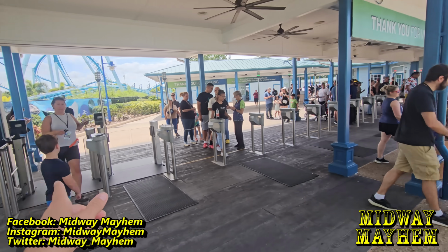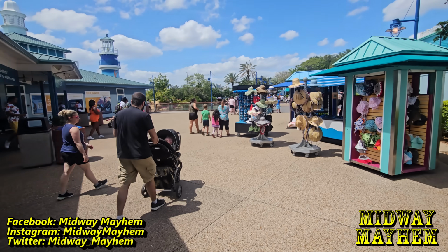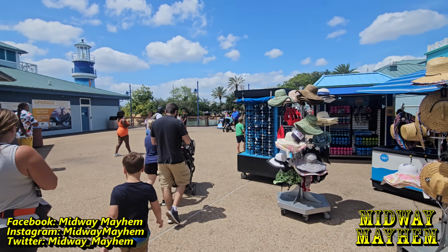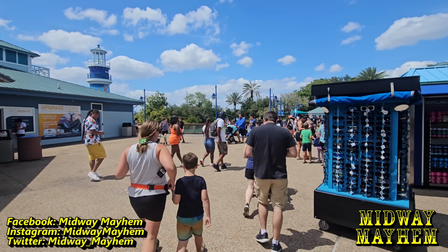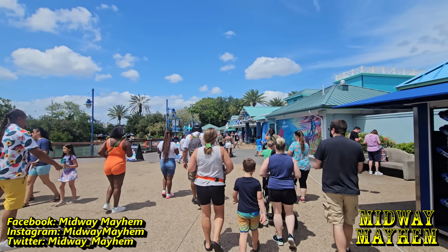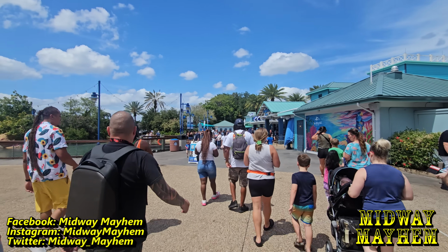They had the self-service kiosk for scanning your ticket to get in. Once you scan your ticket, the employee looks at the photo and says, yep, that's you. But was able to use that today. That's kind of neat. Beautiful day, somewhere in the low 80s, maybe mid 80s. Cloudy, a little bit of a breeze.